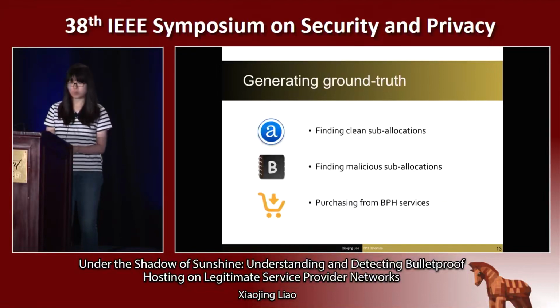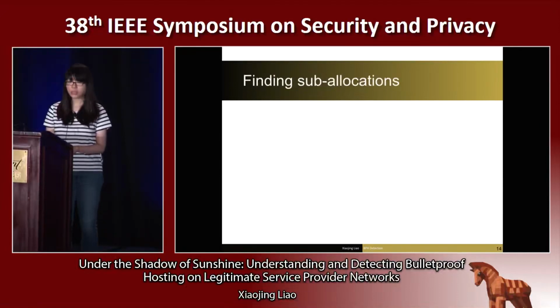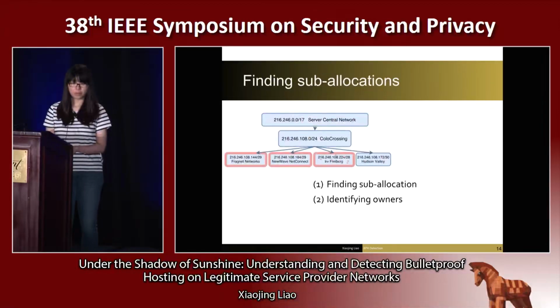This effort also required a ground truth set of legitimate and malicious network blocks. These are hard to acquire since few of them exist. In order to overcome this obstacle, we explored a few options for collecting representative ground truth, such as directly purchasing hosting packages from the bulletproof hosting service. Once the data is collected, it goes through our processing pipeline. We first build the network block hierarchies to find the sublocations and their owners. After that, features are extracted to train a classifier.